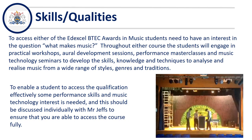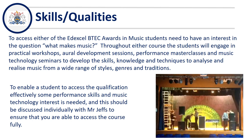BTEC music qualifications are hands-on practical courses, where students develop the skills and confidence to work in the music industry. Workshops, seminars, and masterclasses create a different learning environment to a non-vocational pathway course and develop first-hand the abilities and knowledge to work in the many different areas of the music industry.